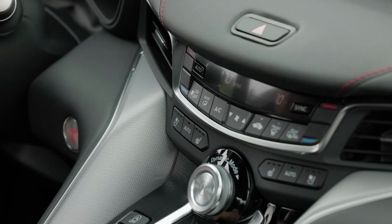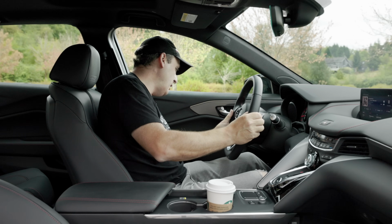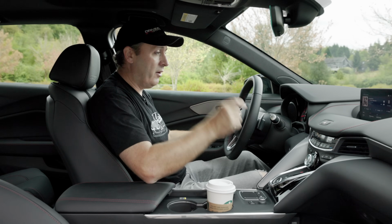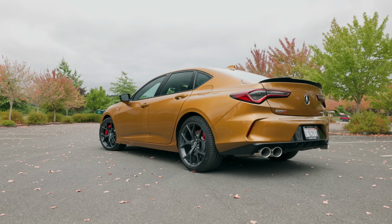Steering wheel, no steering wheel heat. But you know what? I think that's okay. Not usually a fan of that except in the coldest months of the year. And in the Seattle area, that's not very often.